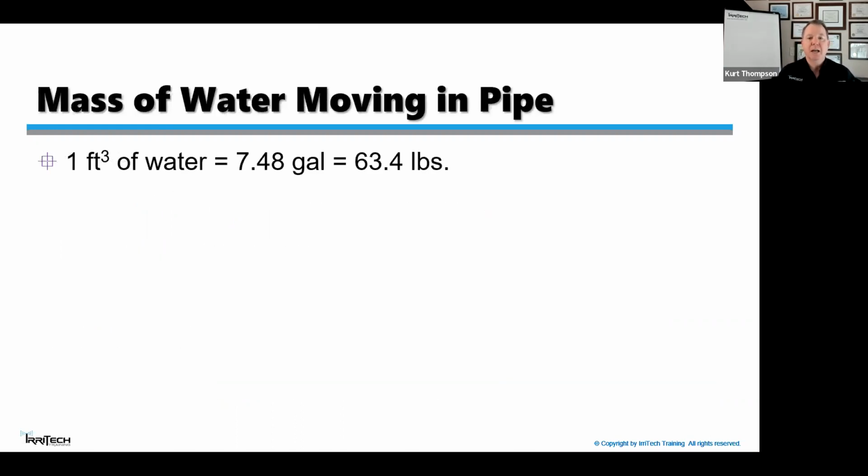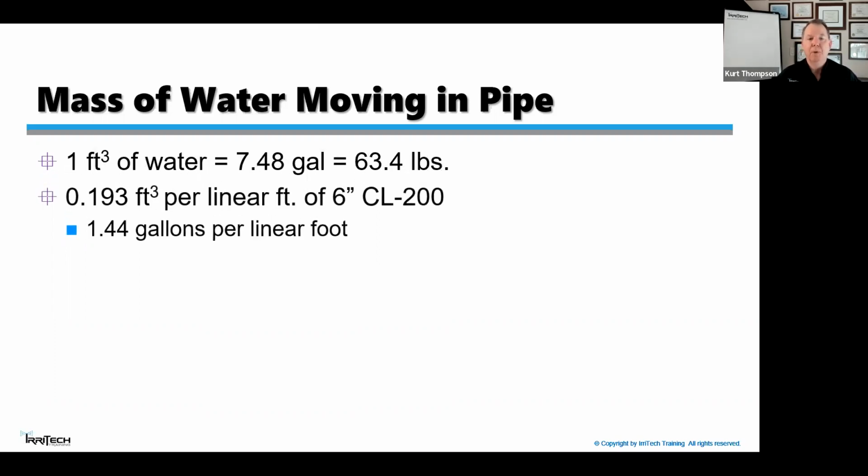So let's put some perspective behind this moving water in pipe. If you looked at a cubic foot of water, that's almost 7.5 gallons per cubic foot, and 7.5 gallons of water weighs just a little over 63 pounds. So you have a mass of weight moving in the pipe. If you looked at 6-inch class 200 mainline pipe, you're basically going to hold almost 1.5 gallons per linear foot of 6-inch pipe, almost.